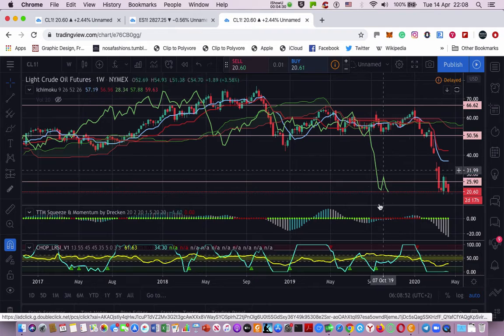The Chikou span is running free, and if the Chikou is running free, that means that there is more likely to be a lot more bearish action.